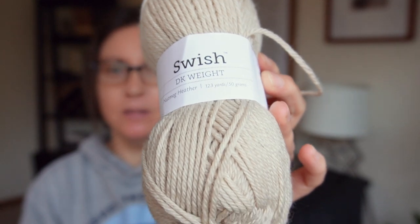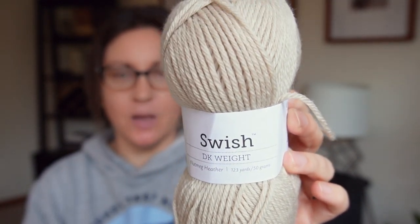And I don't know if I have enough. These are 50 gram skeins and I bought 8 of them. And I'm knitting the size large because I want an oversized roomy sweatshirt like sweater. Obviously that's kind of my thing. And I don't know if I have enough. So I went on the website to order more and they are unavailable until the end of April.